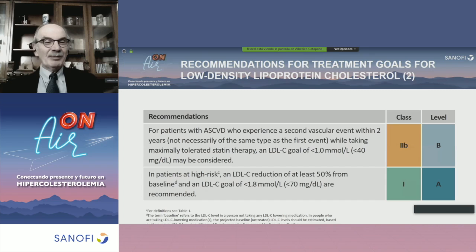In patients with atherosclerotic cardiovascular disease who experience a recurrent event within 2 years, not necessarily the same, so let's say a person had a stroke and then had a myocardial infarction or acute coronary syndrome within 2 years, those are deemed to be at very, very high risk, extreme risk, you name it. And for those we suggest a goal of 1 millimole, that is roughly below 40 milligrams per deciliter.